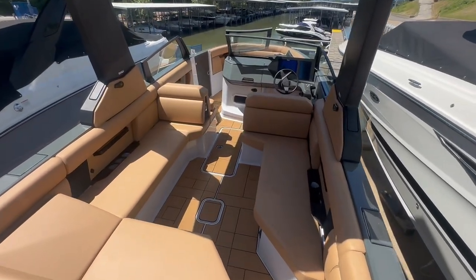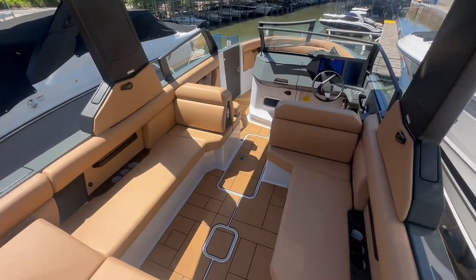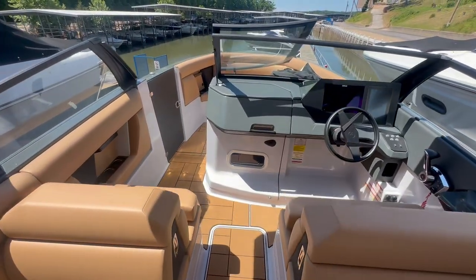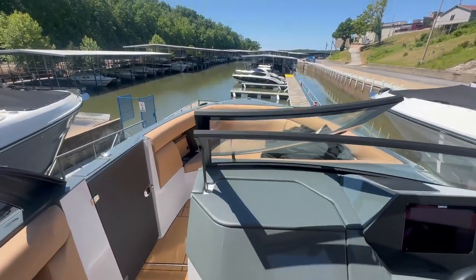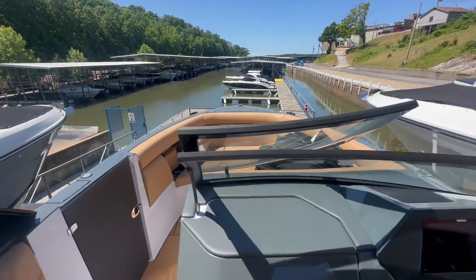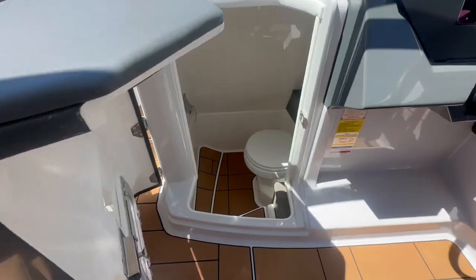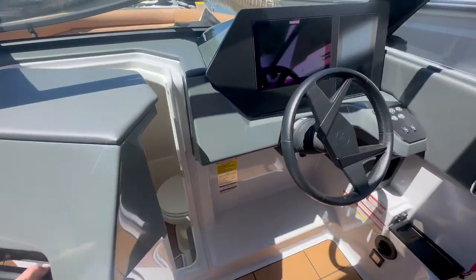Tons of seating here in this Aviara 28. The tower above us is going to be a power tower with a permanent top. My highlight of the AV28 Surf is going to be the bow. It is extremely deep and extremely safe for children. You have a head in this boat. Easy to access and deep in there as well.